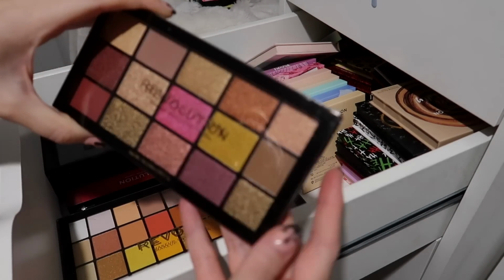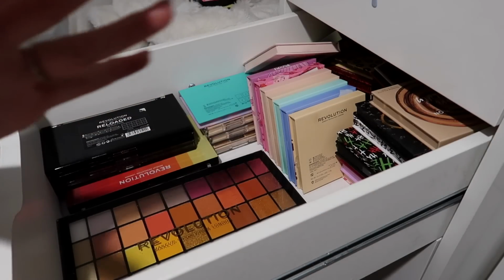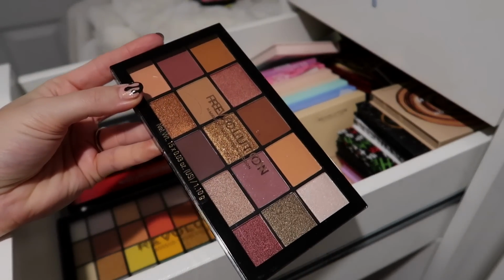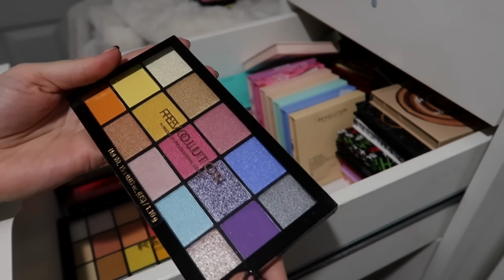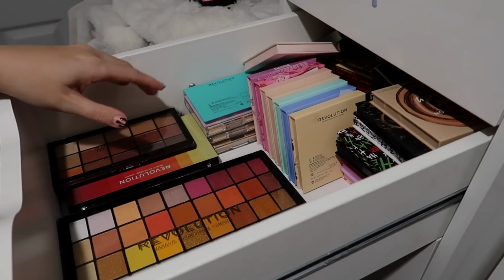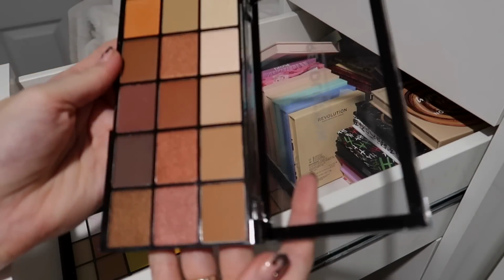Then we have the Prestige palette, which I'll keep for work reasons. We have Seduction, which I'll also keep for work. We have Spirited Love, which is more of a newer release. Again, it's still got the sellotape on it. I've not used it because it was just being kept for some content for work. And then we have the Iconic Fever.